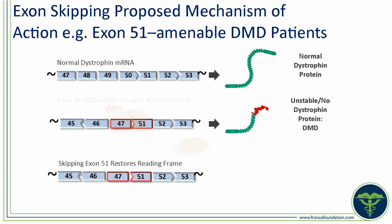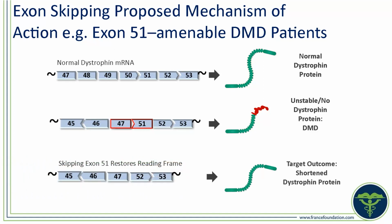And then in this next example, the PMO drug essentially binds on exon 51 and allows for the translation and assemblage of the protein to occur. So we have restoration of the normal reading frame by skipping of exon 51. And essentially what we have then is a production of a shortened dystrophin protein, but a functional dystrophin protein nonetheless.